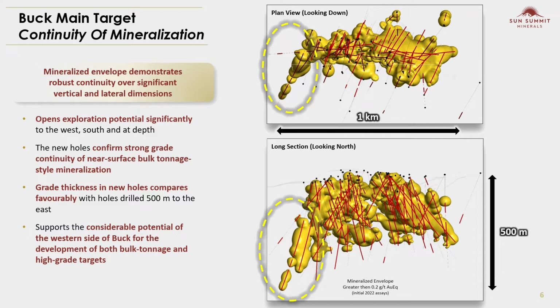With every drill program, we find more mineralization every time we step out or do infill drilling. Most of the holes we drill have some form of mineralization in them, so that really speaks well to the potential here. We just had a news release where we had some holes to the west, and you can see that significantly drew down some of that mineralization. So we have some significant potential on the west and the northwest. We're finding additional disseminated mineralization as well. So there's robust continuity along significant lateral and vertical dimensions.